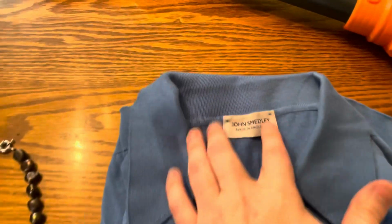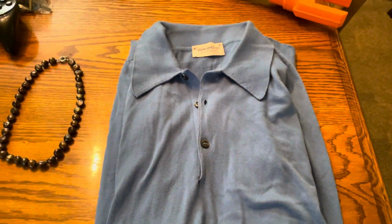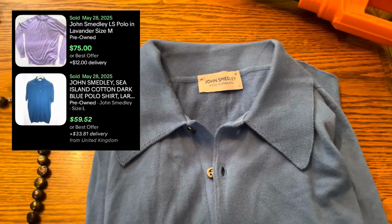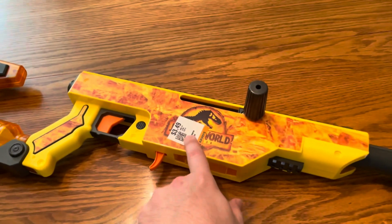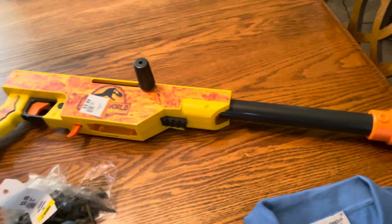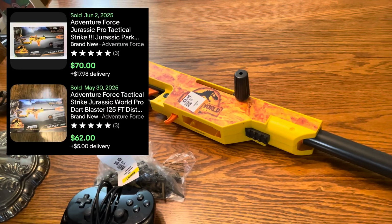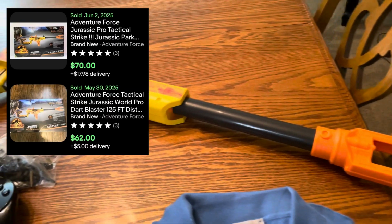Speaking of profit, this John Smedley shirt is fantastic. This brand is extremely expensive new. They retail for about $300, and they sell anywhere from $50 to $100 used on eBay. In the back here, you'll notice for $3.50, we have a Jurassic Park Nerf rifle. Now, these were $100 brand new, and they're very sought after in the Nerf community because they're a wonderful base for modding for competitive Nerf games.